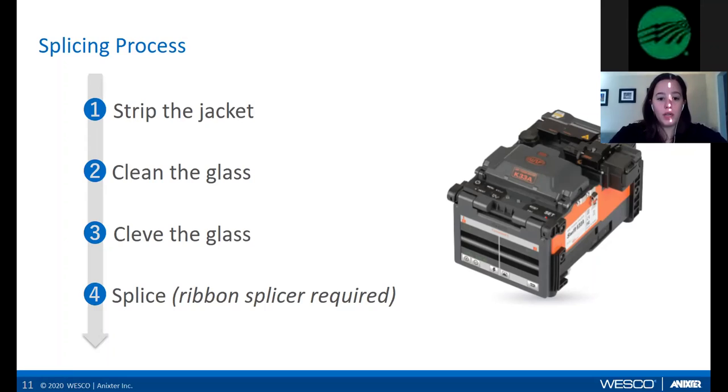So what I'm going to do now is stop sharing my screen and open up another screen, because I have a little video that will show the process of splicing. Give me one second to do that.